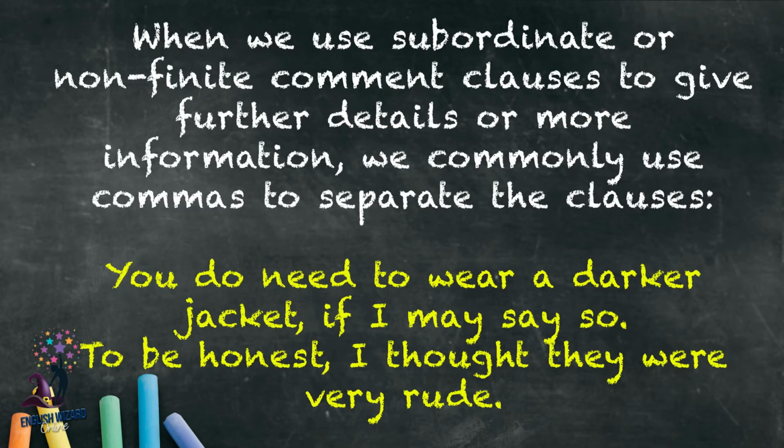When we use subordinate or non-finite comment clauses to give further details or more information, we commonly use commas to separate the clauses. You do need to wear a darker jacket, if I may say so. To be honest, I thought they were very rude.